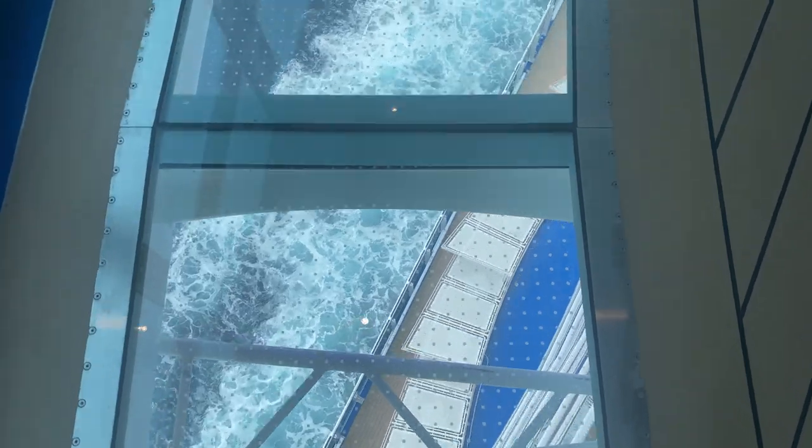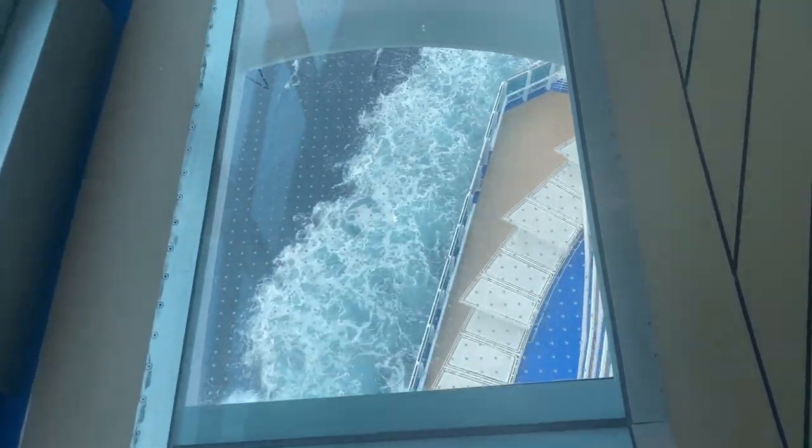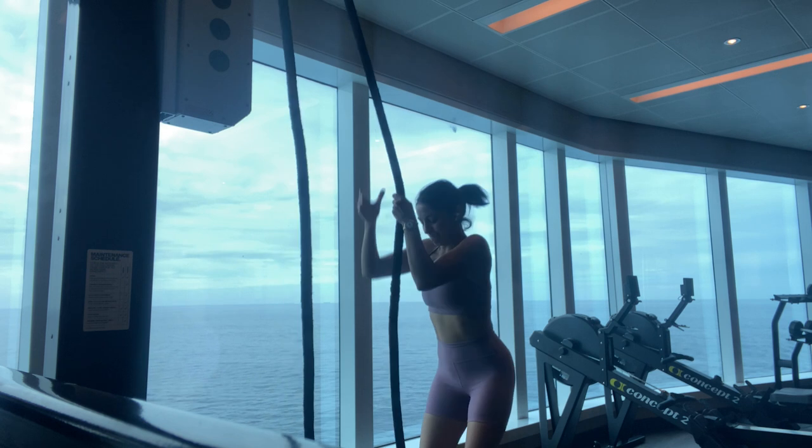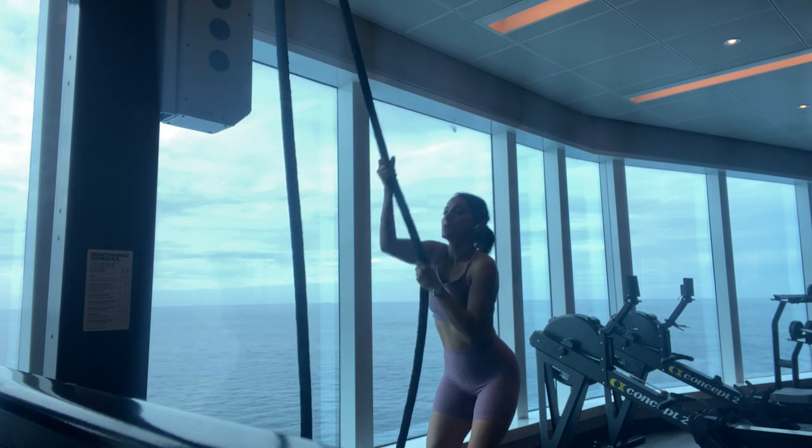Now that the excursion is done, we're back on the ship, and I thought I'd try the gym. This is a state-of-the-art gym. It had everything. Treadmills, ellipticals, free weights, this really cool rope pulley, yoga mats, and all of this with a beautiful view.